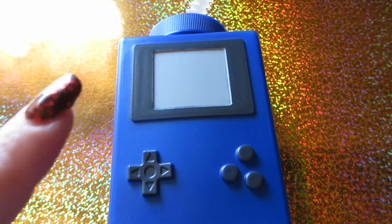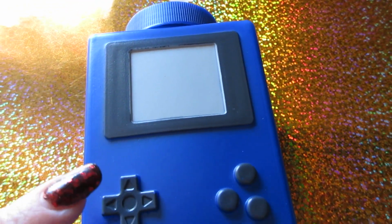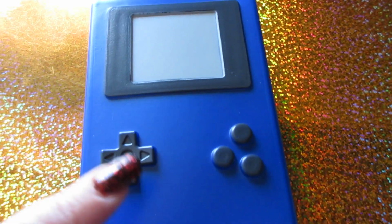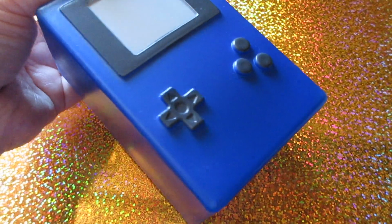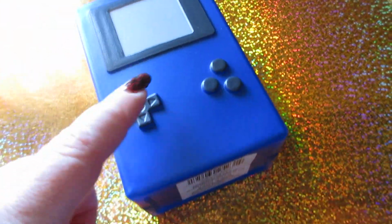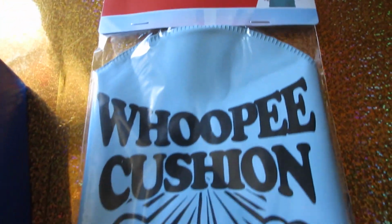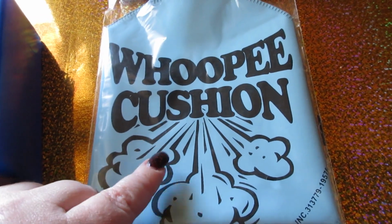Speaking of Connor's birthday, we found this really cute Game Boy cup. They had blue, black, and I think they had green. And his favorite color is blue, so we picked him up the blue one, and we thought this would be fun to have to drink out of, obviously, and to have a special cup on his birthday, because he's having a game kind of themed party. So I thought that was super cute. And just for fun, we picked him up this whoopee cushion. They had the blue, they had an orange, and they had a pink.